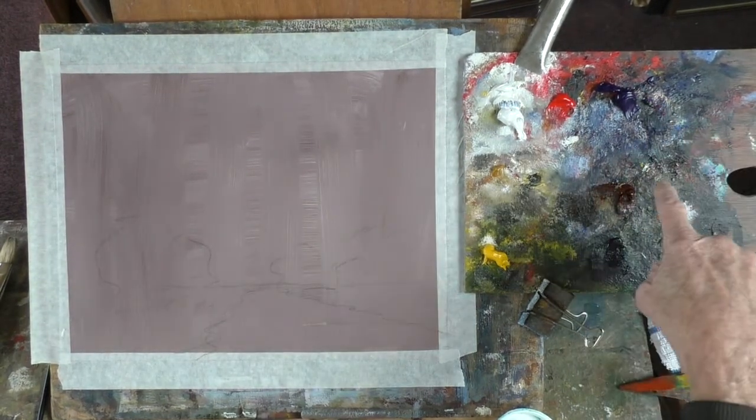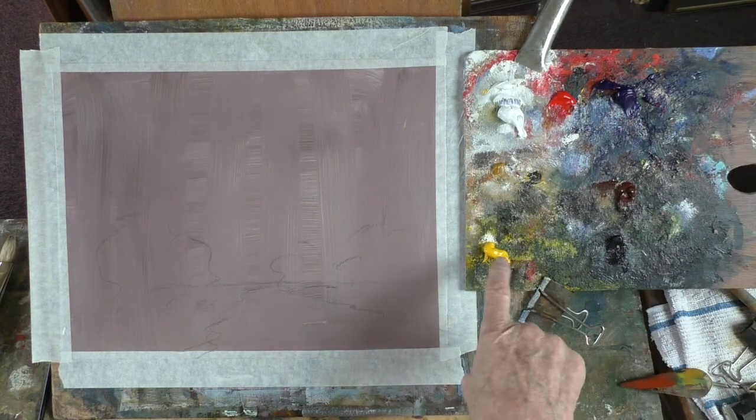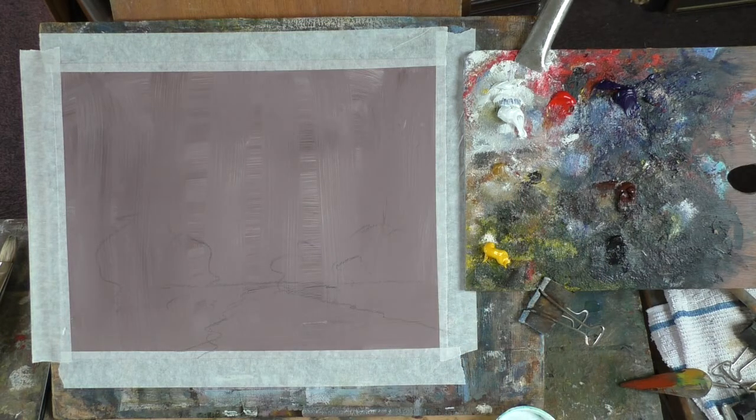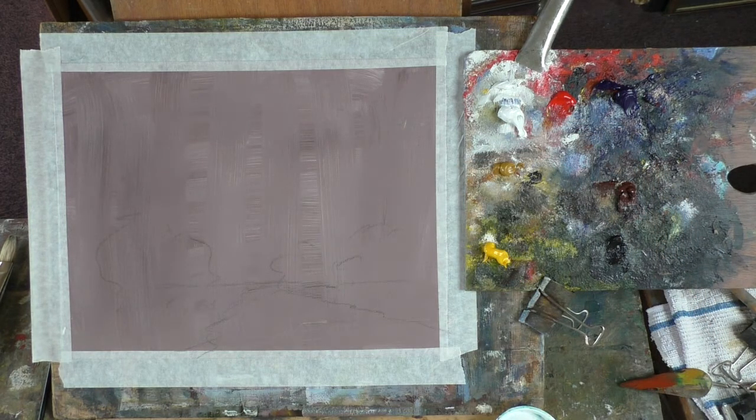Cadmium red, ultramarine, usual palette, burnt sienna, a bit of Payne's grey, some chrome yellow, and a bit of yellow ochre. I'll put a little bit more ochre out because I do like it. That and burnt sienna, burnt sienna is my favourite colour.